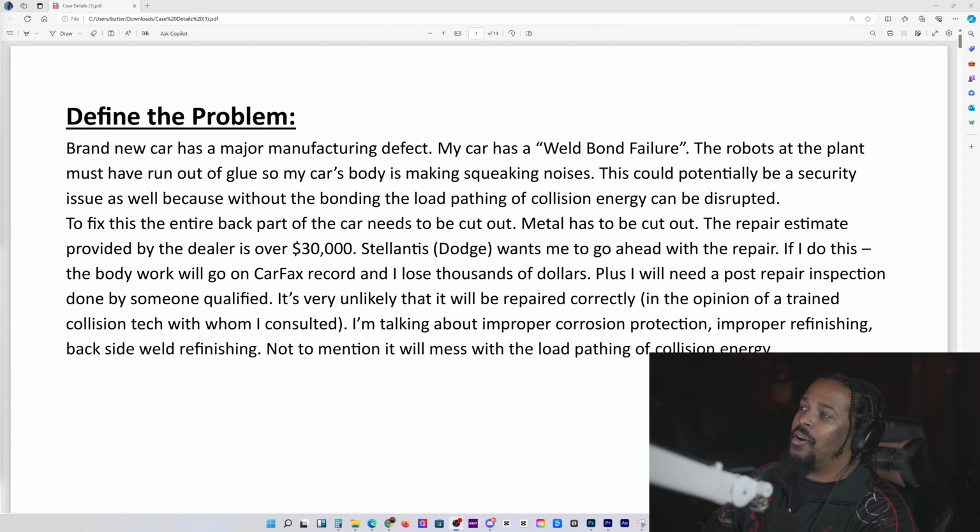A brand new car has a major manufacturing defect. My car has a weld bond failure. The robots at the plant must have run out of glue, so my car's body is making squeaking noises. Probably because the adhesive glue that bonds part of the car together is not bonded, because somebody forgot to put glue back into the robot.